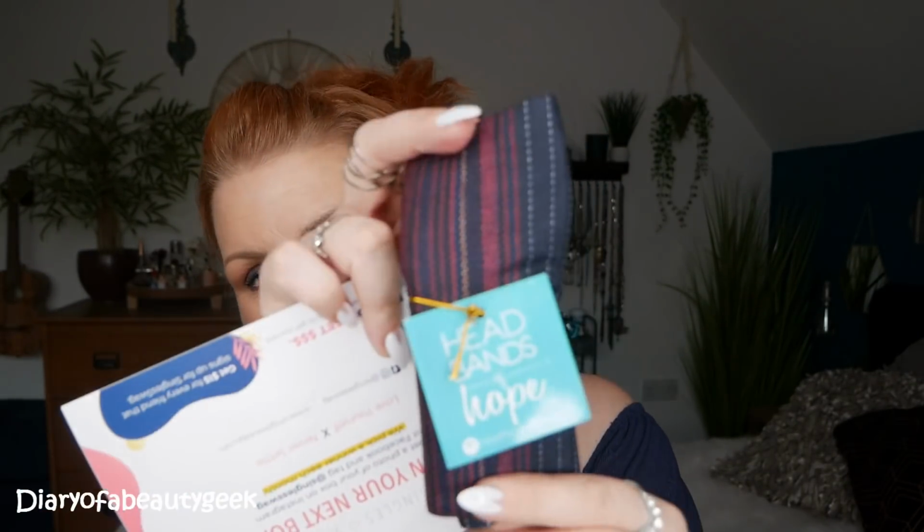So this head turban will cost you $24, and it says the seamless versatile headband is made from 100% polyester, is soft, comfortable, and can be worn in a variety of ways, including as a face covering. Best of all, for every headband, including yours, a headband is donated to a child with cancer, as I just read. So there's that. And lastly, we've got a book.